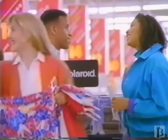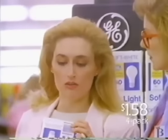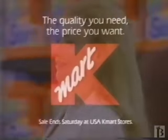Oh, that's nice. I love Jacqueline Smith clothes. I could have spent another hour there. What a great price for GE soft-white bulbs. They're the only ones I use. Really? They make everything in the house look so much better, including me.